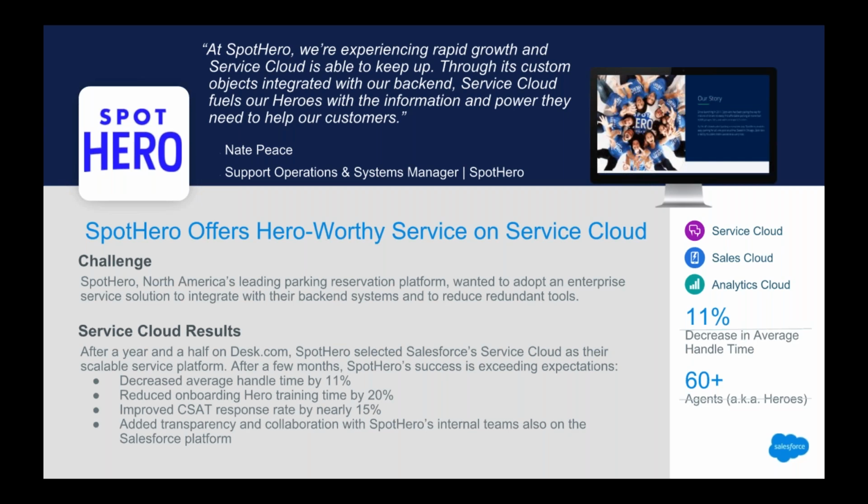If you're unfamiliar with Spot Hero, if you're in a major city and looking to find a parking spot, I recommend checking out their app and business model. It is very streamlined and easy to use. I use it all the time because I like to find really cheap and convenient parking. Spot Hero joined me at Dreamforce. I've been really close to their success in moving from Desk.com to Service Cloud.